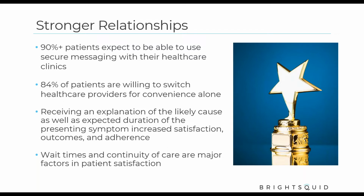84% of patients are willing to switch healthcare providers based on convenience alone. Now, a lot of that probably has to do with physical proximity. I live in the northwest of Calgary. I'm not going to drive to the southeast to see a dentist, no matter how great he is. I'm going to want to go to someone who's closer to me. But if I can maintain virtual closeness through communication tools like Secure Mail, like appointment reminders and bulk messaging and the other tools that Secure Mail offers, that may keep me with someone who is further away if I don't have to physically go there 3 times a year, for example.